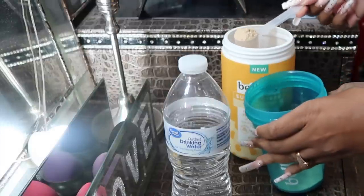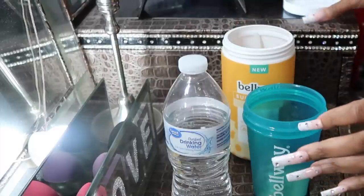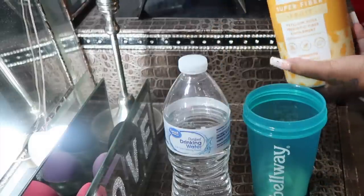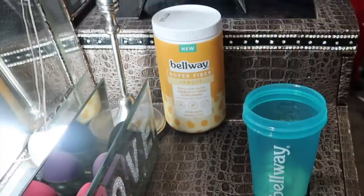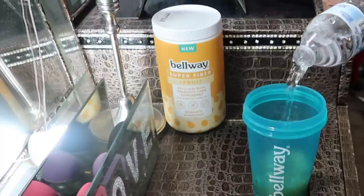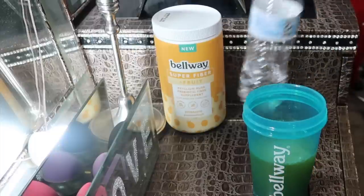I have to smell it, y'all. I have to smell everything. That smells a lot like passion fruit. I don't too much smell the pineapple. This is going to be my first time tasting this one too. So I put like 8 ounces of water in here. That's probably about enough right there. And then I'm just going to shake it.